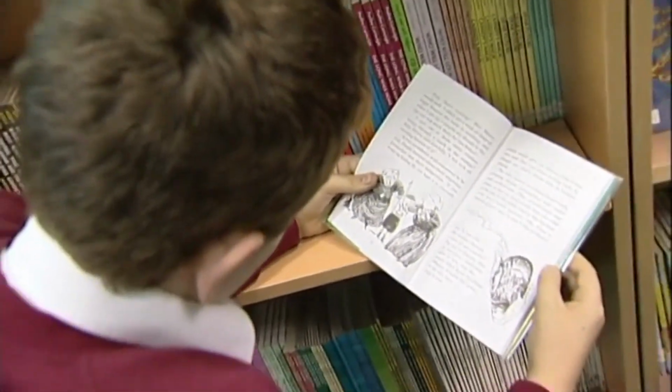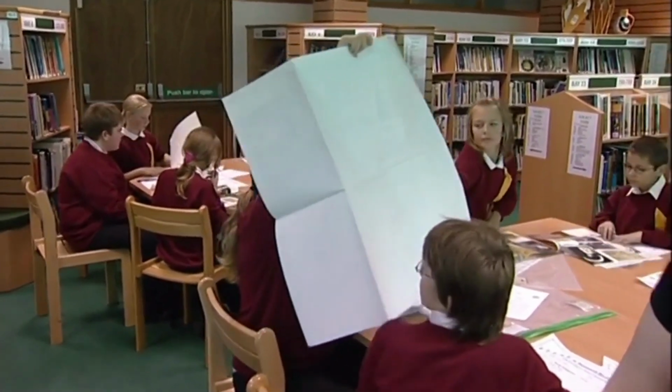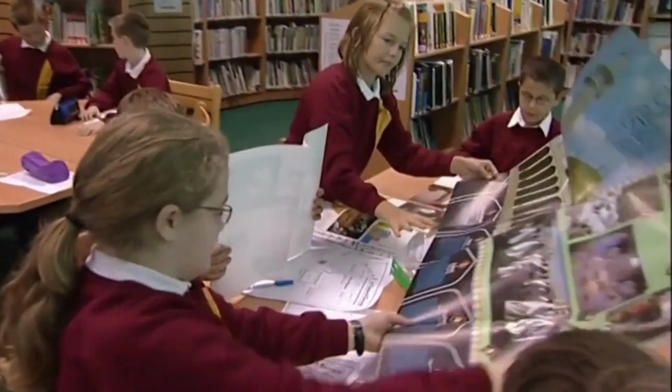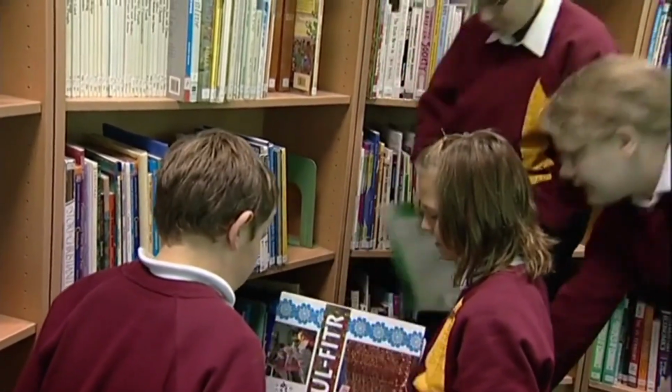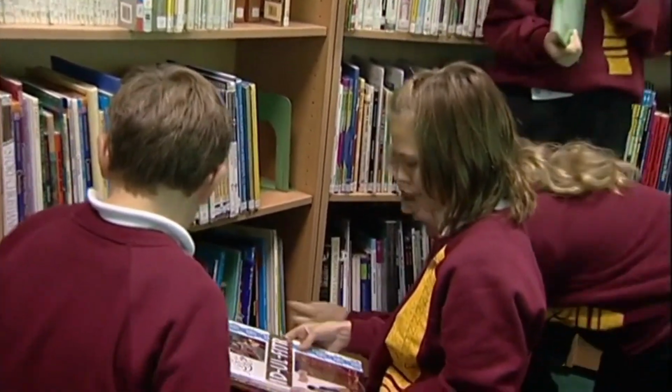We also try and have a range of multimedia resources covering things like posters and videos and DVDs. We have a big section for reference books as well. I sometimes use it for homework because I'm not really good at that homework thing, but when I do, it's got a selection of books that I could use to read or just to research.